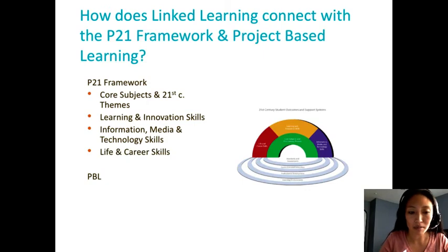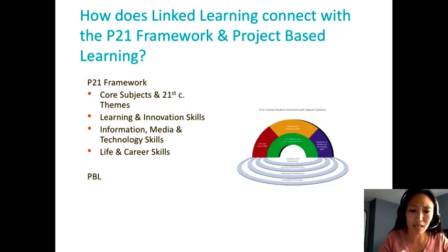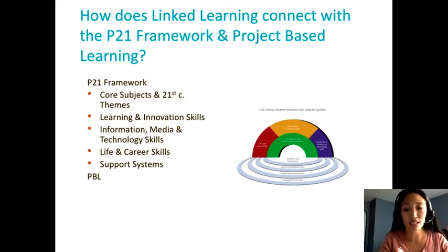Linked learning and the P21 framework also emphasize life and career skills. So these are soft skills that are really important to our lives outside of school. Flexibility and adaptability, initiative and self-direction, social and cross-cultural skills, productivity and accountability, leadership and responsibility. These are all the skills that we actually need to function in the workplace and in our lives. And sometimes those types of skills can be underdeveloped in traditional school settings. And so by working in a linked learning setting, you really get to emphasize and develop those life and career skills. And then finally, the last part of the P21 framework is the 21st century support systems.